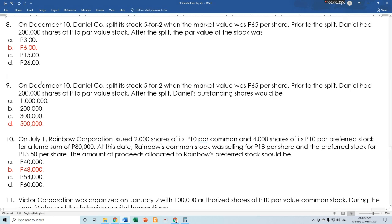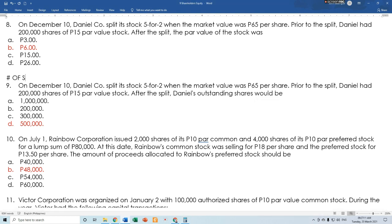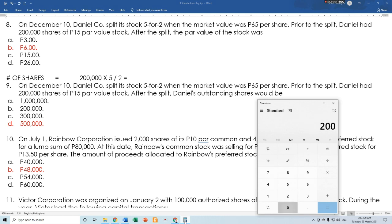So, this is simple. Ang gagawin lang naman natin is, di ba? Kung ito yung effect sa shares, kabaliktaran yung effect doon sa par value. So, parang ganito. Kung 5-4-2 ang effect doon sa number of shares, so ibig sabihin yung 200,000 times 5 divided by 2. So, for the number of shares, that's going to be equal to 200,000, kasi yun yung original number of shares natin, times 5 divided by 2. That's 500,000 shares.